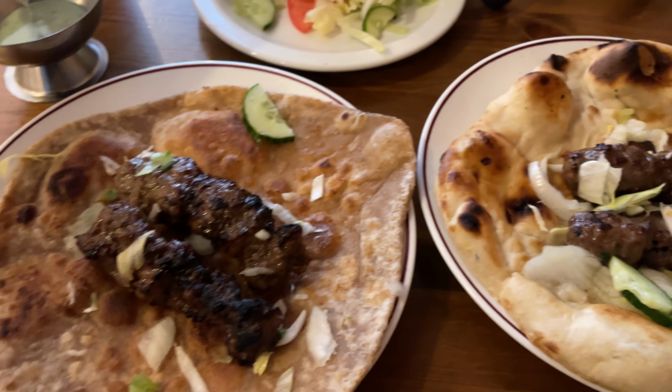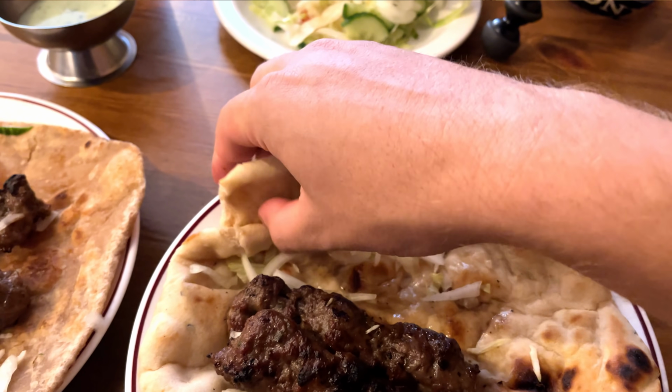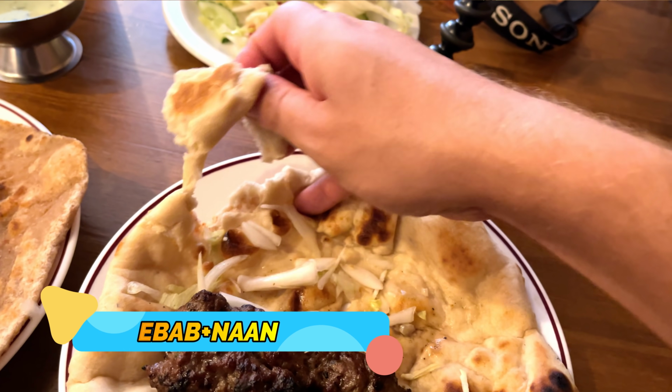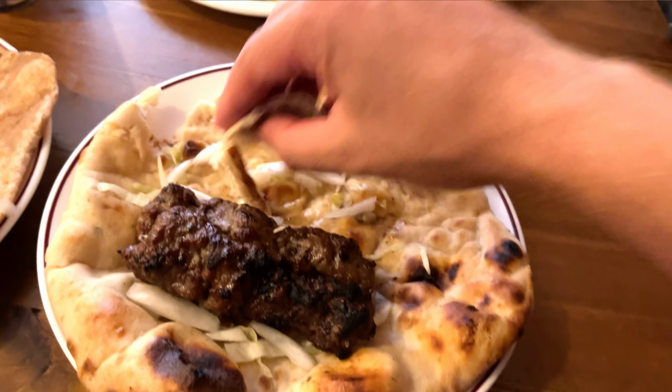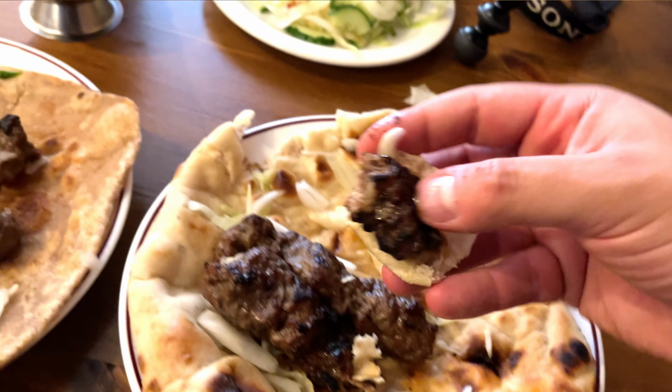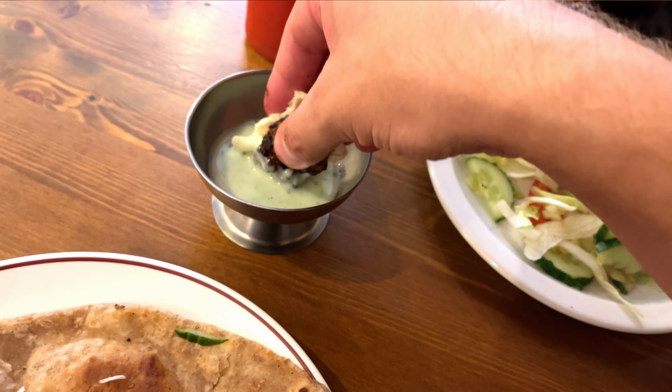Oh, I'm looking forward to this. I am so excited for this. I think I'm gonna go for the naan one first. That's kind of their specialty. Ooh, the naan is hot. I think it's freshly made. You can tell it's freshly made. I'm gonna just break off a little bit of the SEEKH kebab. And then we're gonna get a bit of chutney. I should put some chili sauce in there, but I'll do that.